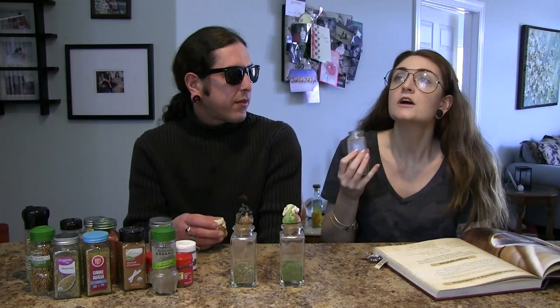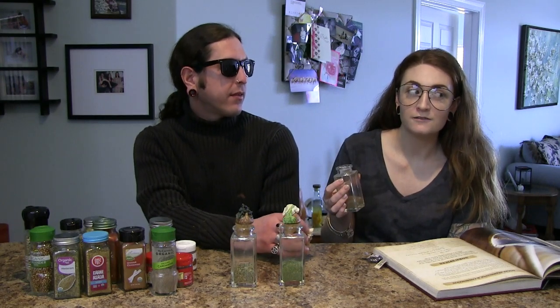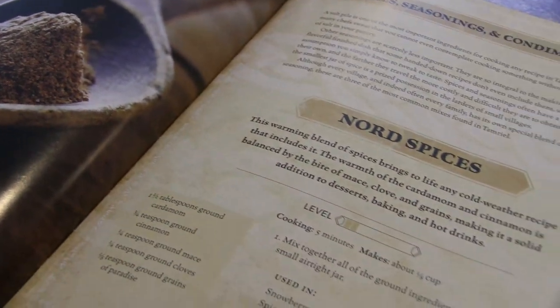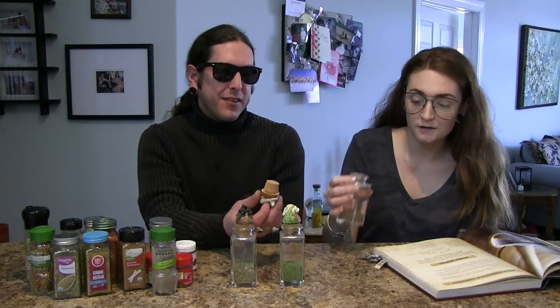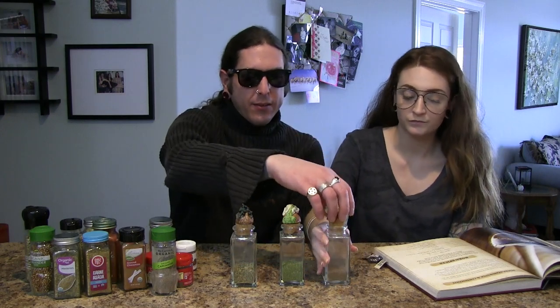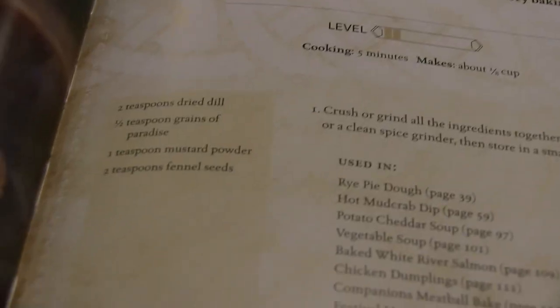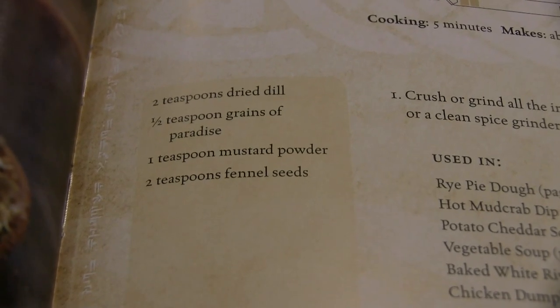Do you know what Russian tea is? Yes. It doesn't smell just like Russian tea, but it reminds me a lot of Russian tea. But I know there's clove in Russian tea, I think. And then this one is really good. That is the Stormcloak seasonings. That has the dried dill, the grains of paradise, the fennel, and the mustard powder.